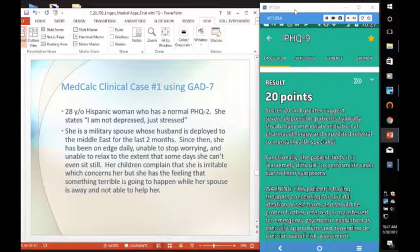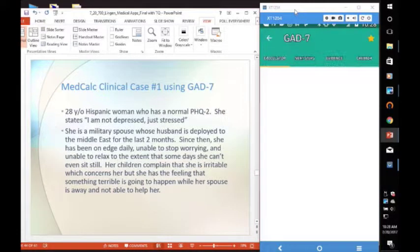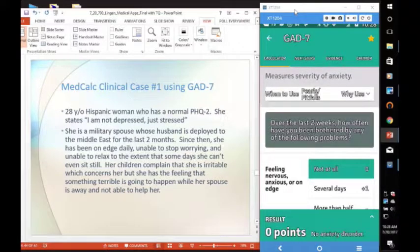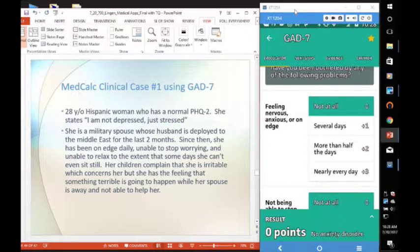So this is just an example of how you would use the GAD-7, which is also part of MDCalc. And yesterday, all we looked at was a print version or a paper version of a GAD-7, but this is very, very similar. Where it's basically scored: not at all, several days, more than half the days, every day. So in this case, we have a 28-year-old Hispanic woman who did her PHQ-2 questions and said she's not depressed, she's just stressed. She's got a military spouse who's deployed to the Middle East for the last 2 months, and since then she's been on edge daily.